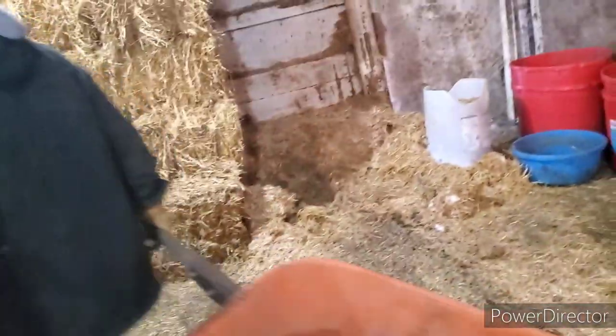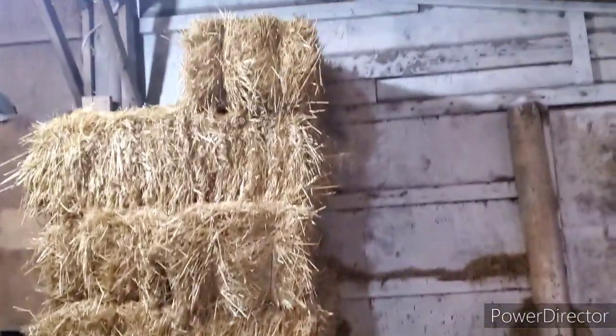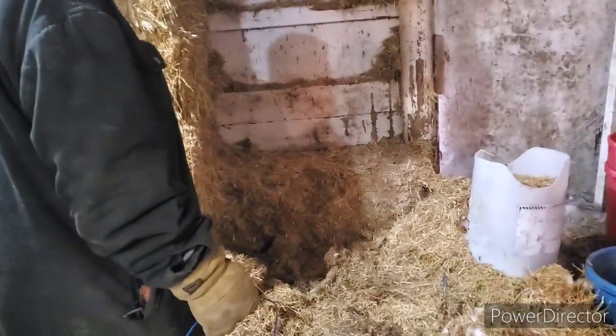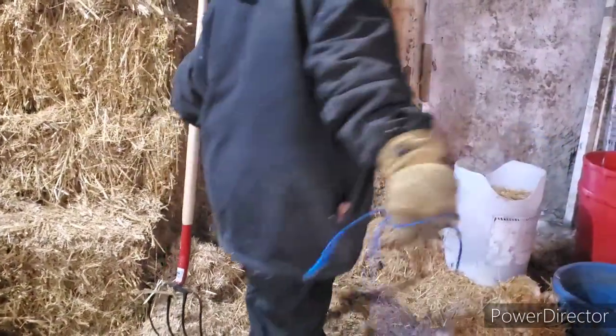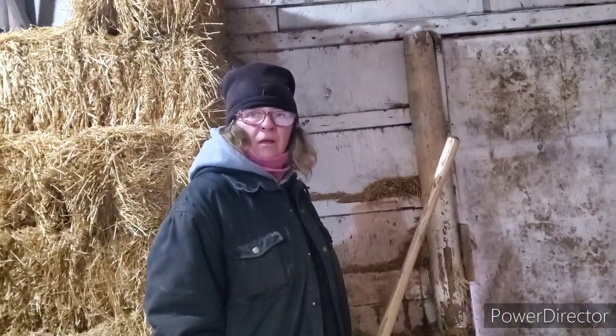Yeah, but these bales, how long have they been in here? Since 2019? Since the fall of 2019? We had 150 or so in here. And the mice moved into them. No, I think we only made 100, didn't we? 2019. Two years ago. It'll be three years this fall.